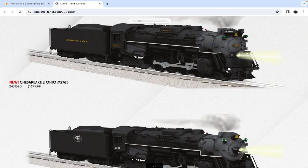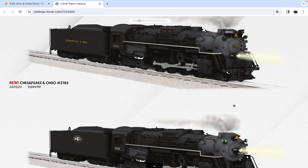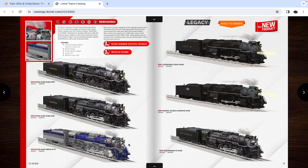And then we get into some more freight road names, such as the Chesapeake and Ohio number 2765 with that unique C&O low pilot-mounted headlamp and then the number board on the smoke box. Very unique. Can definitely see that locomotive being used on C&O layouts. Detroit, Toledo and Ironton number 705, standard Berkshire. Both of these look like new models since they are digital designs instead of actual old catalog offerings that are either just renumbered or repainted.